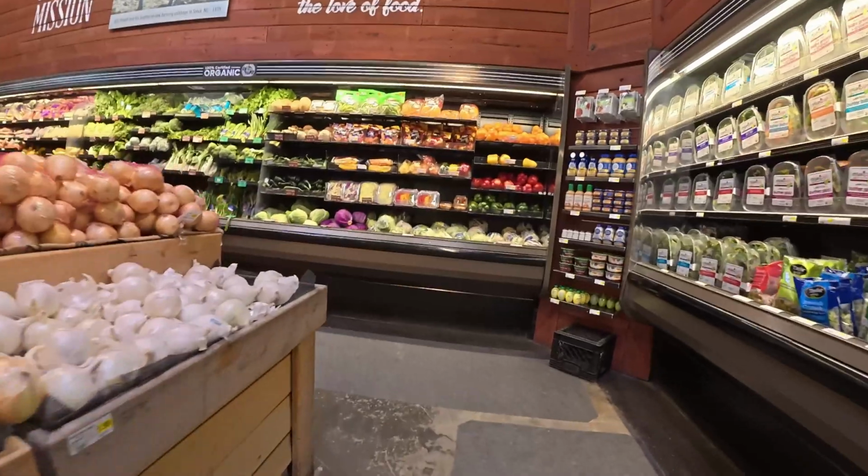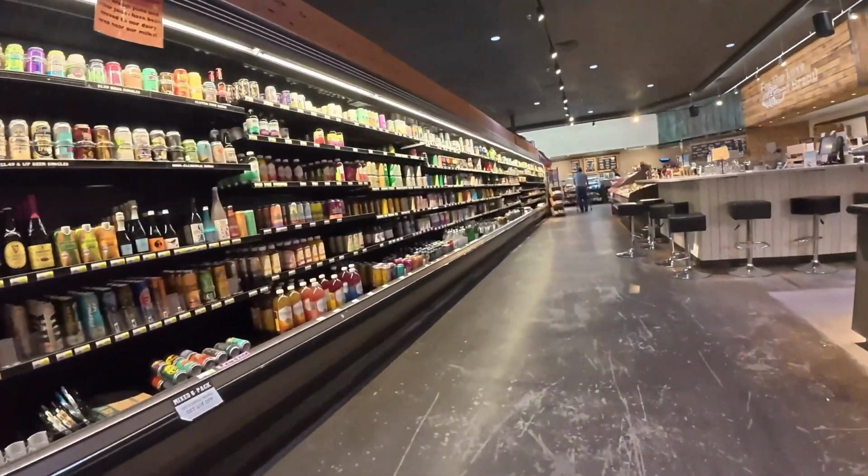I mean, they had a great produce section, they had a coffee bar in there, they had pizza by the slice. It was almost like a mix between Fresh Market and Whole Foods. That was the sort of feeling that it gave off in there.